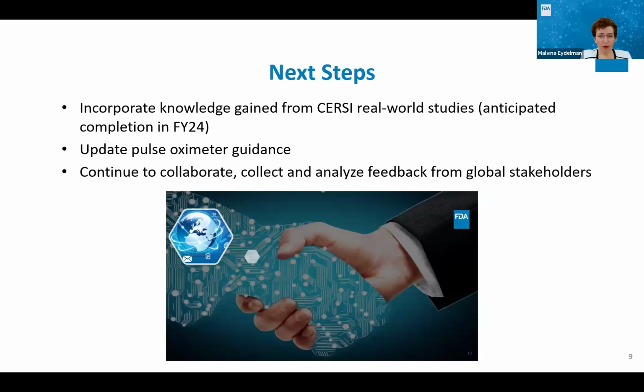We anticipate that our CERSI studies are going to be completed this fiscal year, and we intend to incorporate all that we learn from that into our knowledge on pulse oximetry accuracy. We also anticipate being able to publish the draft revised guidance document with pre-market recommendations for manufacturers by the end of this fiscal year. And as I mentioned before, we're truly excited to continue our collaborations with global stakeholders, such as all of you on this call, to incorporate your feedback and to learn from each other more about this topic. And thank you again for your attention. This concludes my presentation.